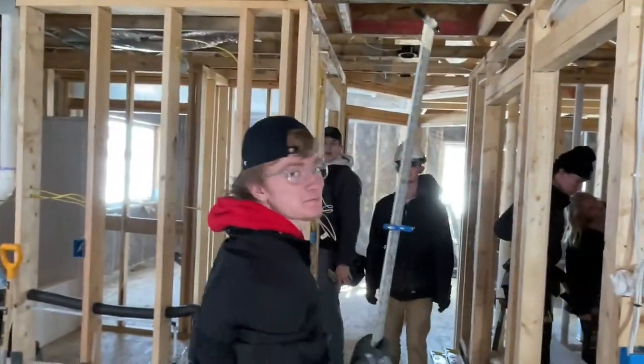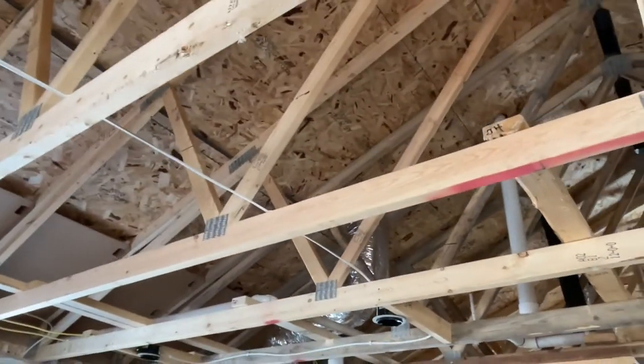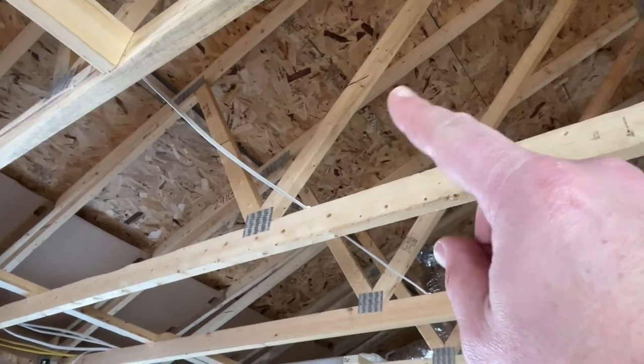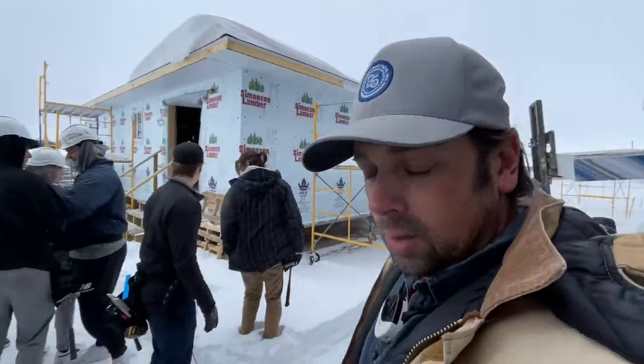Jason's got a fixture that he made up. He 3D modeled this, and it's a clamp to go on that marks our heights for insulation. So when we blow in insulation, we can see these indications at the 20-inch depth and know that we're putting in enough insulation.